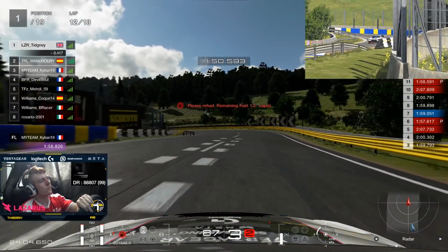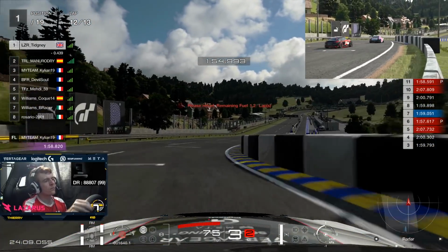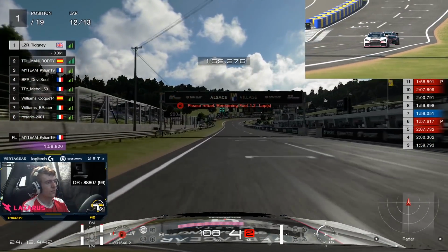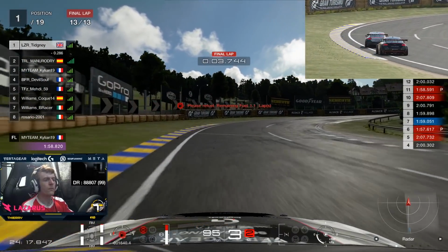We hit the right, a lovely jubbly, happy days, and then we go towards the left here. We get it turned, through we go, and we accelerate out that corner. Manu gets a really good run out that last corner though, as we continue now towards the line. It's the final lap. This is where the pressure ultimately builds here.